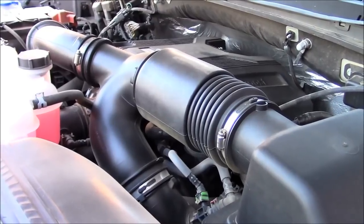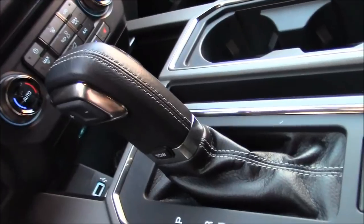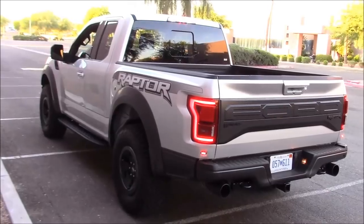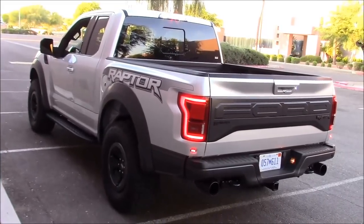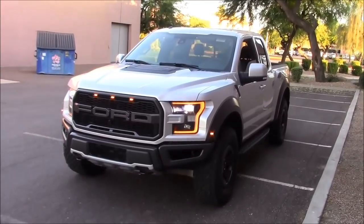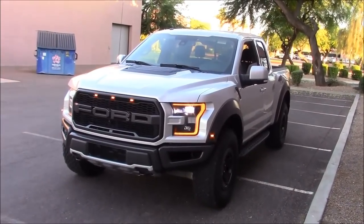So overall, if you take the extra horsepower and torque of this new engine, the extra gears on the 10-speed automatic, and the lighter weight, we're talking some very good 0 to 60 mile per hour times in spite of the 3-ton weight. But we'll be dealing with that a little bit later in the video.